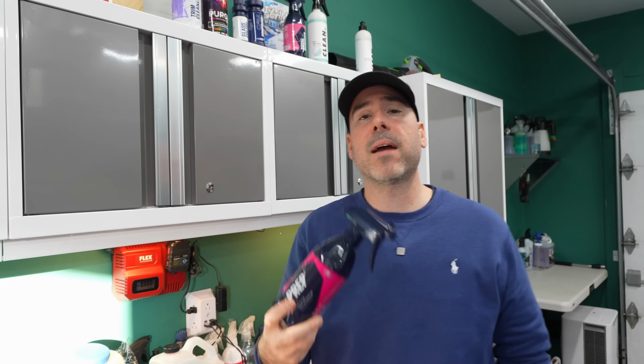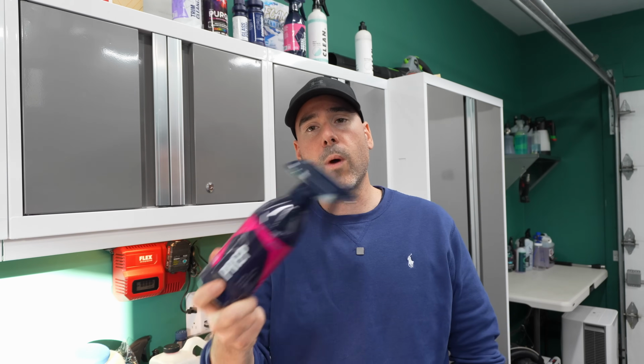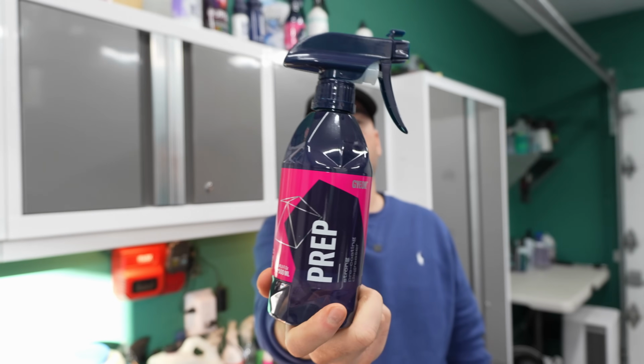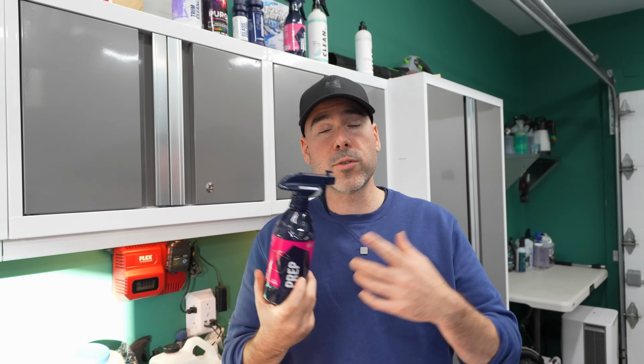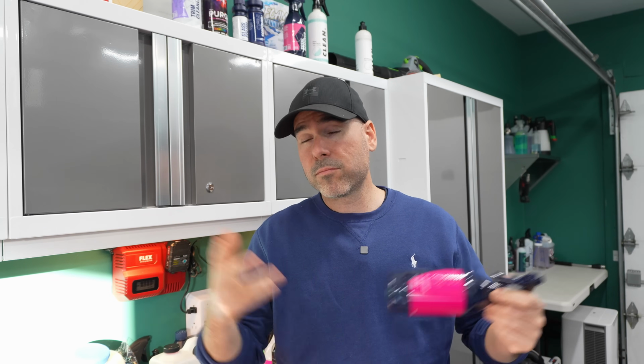Next up, the paint prep. My favorite paint prep as usual, and it's been for a while, is Gyeon Paint Prep. One of the best scents in the detailing game, in my opinion. Works really great. I'm guessing you should use a dedicated paint prep according to your protection product. But when talking paint prep in general, this is the one I like the most.